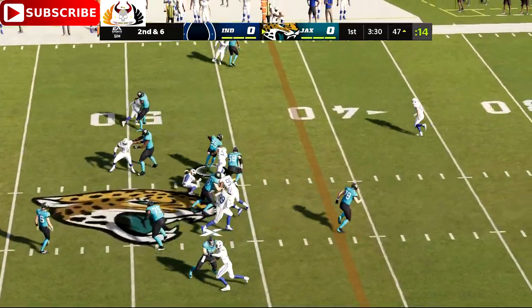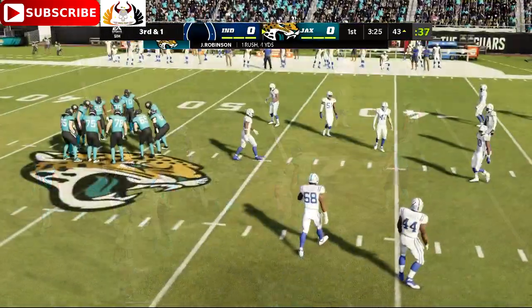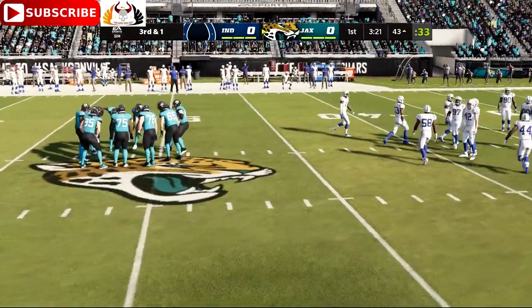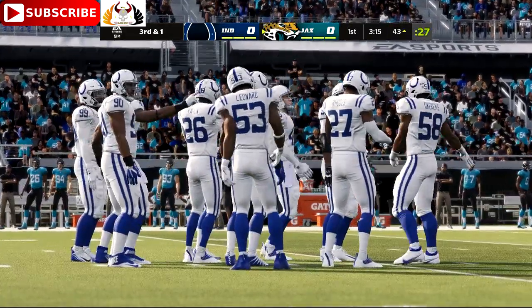They'll run it. This is James Robinson. Trucks over him. He'll get about 4 here, down to the 43-yard line. When you find that kind of yardage, you couldn't be more confident as a ball carrier. And guess what? You're going to go back and tell your offensive coordinator, I'd like to keep carrying it, thank you.